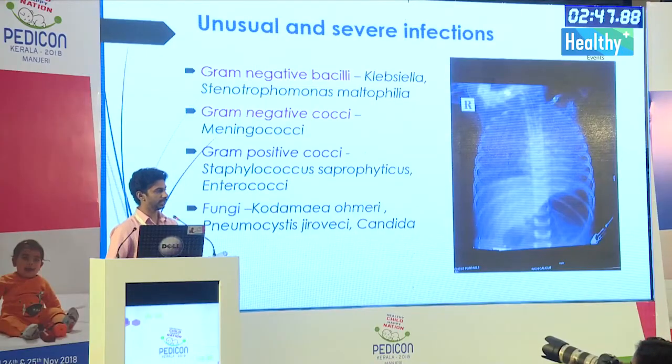We also looked into the consanguinity and sibling death of infants. 17% of infants had consanguinity, and 37% had a history of sibling death. There were several unusual and very severe infections also, like Stenotrophomonas maltophilia and Cedecea davisae. There were several organisms like that in our patients. You can also see the X-ray of one of our patients with severe combined immune deficiency.